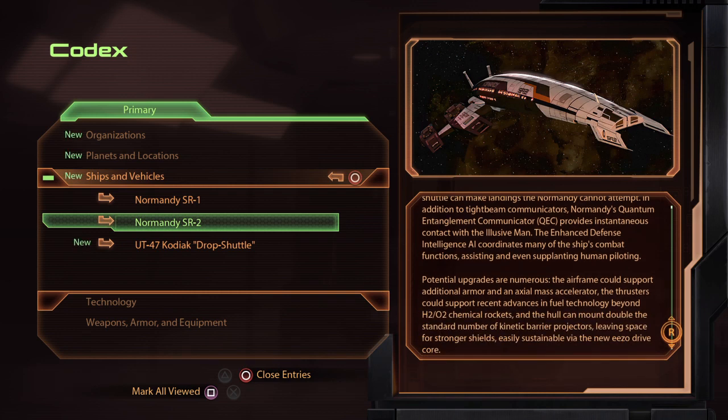The thrusters could support recent advances in fuel technology beyond H2O2 chemical rockets. And the hull can mount double the standard number of kinetic barrier projectors, leaving space for stronger shields, easily sustainable via the new EZO drive core.